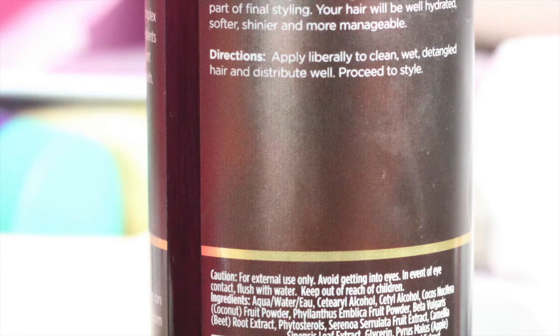So it says, a great leave-in is a vital step in styling. True. Smooth it on after cleansing and conditioning to seal the cuticle layer, boost shine and prepare your hair for styling. It's especially beneficial when used before applying custard, gel or twisting cream as part of final styling. Your hair will be well hydrated, softer, shinier and more manageable. So it's just something that you apply to clean, wet and detangled hair.